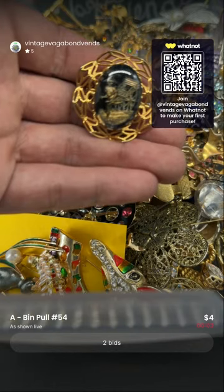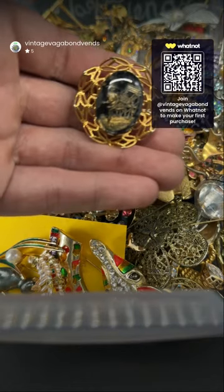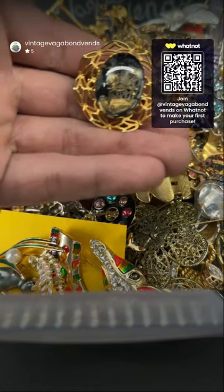Sheesh, my brain just fried. 2, 1. And Jasty holding it with the power bid. Beautiful intaglio brooch there. Congrats.